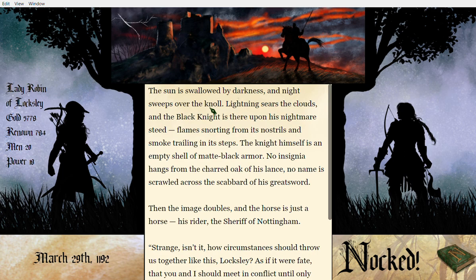Lightning sears the clouds and the Black Knight is there upon his nightmare steed, flames snorting from its nostrils and smoke trailing in its steps. The knight himself is an empty shell of matte black armor. No insignia hangs from the charred oak of his lance. No name is scrawled across the scabbard of his great sword.